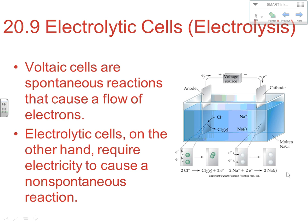There's just a number of times where we want to take and plate a metal on top of another metal, and the reaction itself is not spontaneous. So we can't just dip it in a solution and it spontaneously coats the metal. So what we have to do is use electricity to force a non-spontaneous reaction to occur. And electrolytic cells are what we're looking at. So the process is known as electrolysis. And we use electrolysis to plate a lot of different types of metals, like chrome on a bumper, to basically force a non-spontaneous reaction to occur.